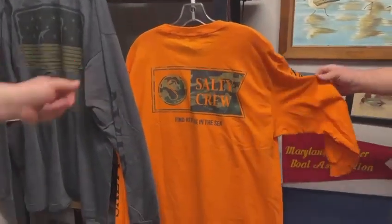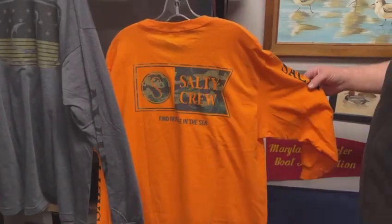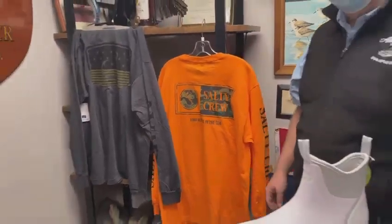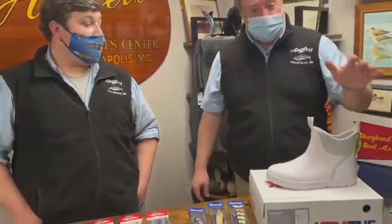Salty Crew, we've got the orange with a cool camo pattern in the logo there. Again, down the sleeve, long sleeve shirts. Cool shirts. Yeah, absolutely.